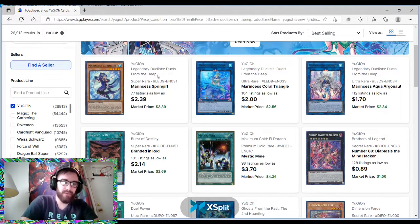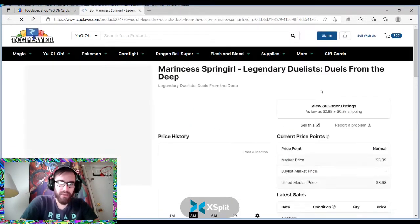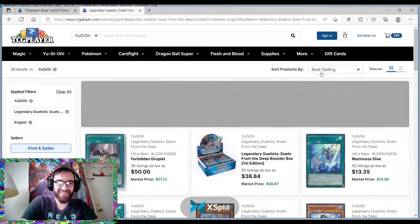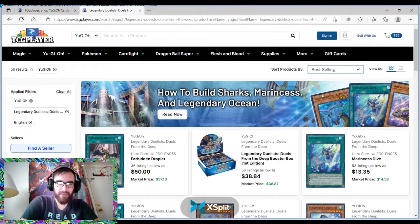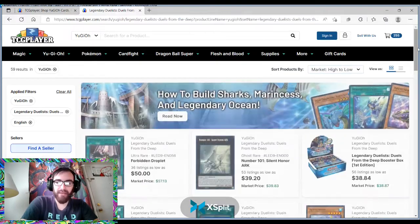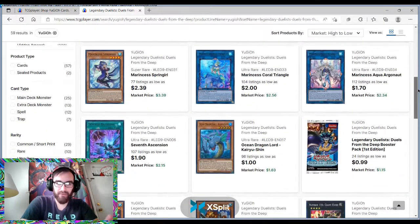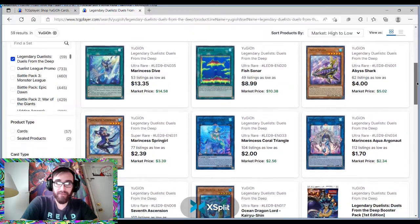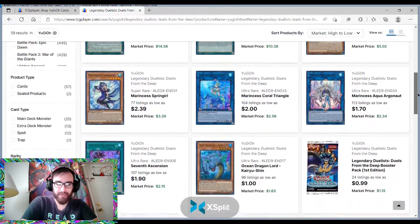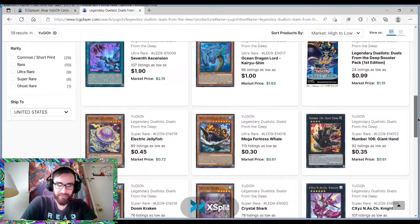If we wanted to talk about this real quick, not her specifically, but if we look at the set, Tools from the Deep, the Forbidden Droplets are about 50 bucks. It's actually not the worst thing ever. But if we go to high to low, and there's a reason we're doing that, that way we can just cipher past all of that. We immediately see Bishark is a $4 card. We'll probably see that later on the Market Watch. A lot of cards actually are under $5.